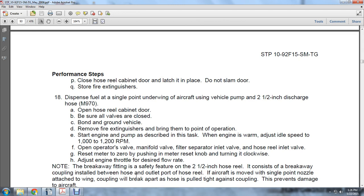Discharge the hose of the M970 to open the hose reel cabinet door. Be sure all the valves are closed. Bond to the ground of the vehicle. Remove the fire extinguisher. Bring them to the point of operation. Start the engine of the pump as described in the task.